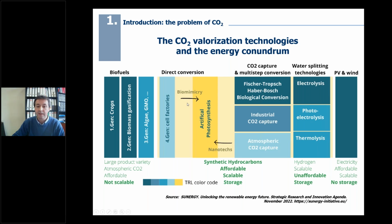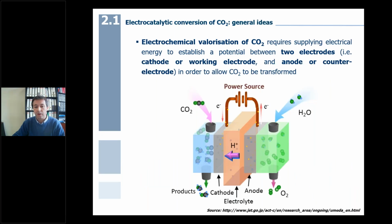with solar light into a final product of interest. However, the yields of this direct conversion are still very low, so in the shorter term, an option that has reached higher levels of development is the conversion of CO2 using renewable electricity. This is what we could call electrochemical valorization of CO2, which requires supplying electrical energy to establish a potential between two electrodes, a cathode and an anode.